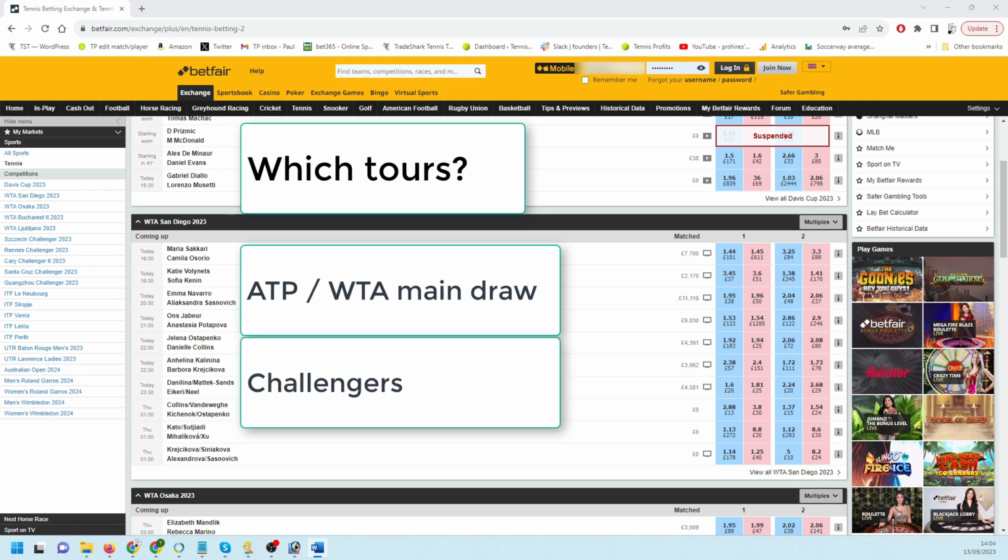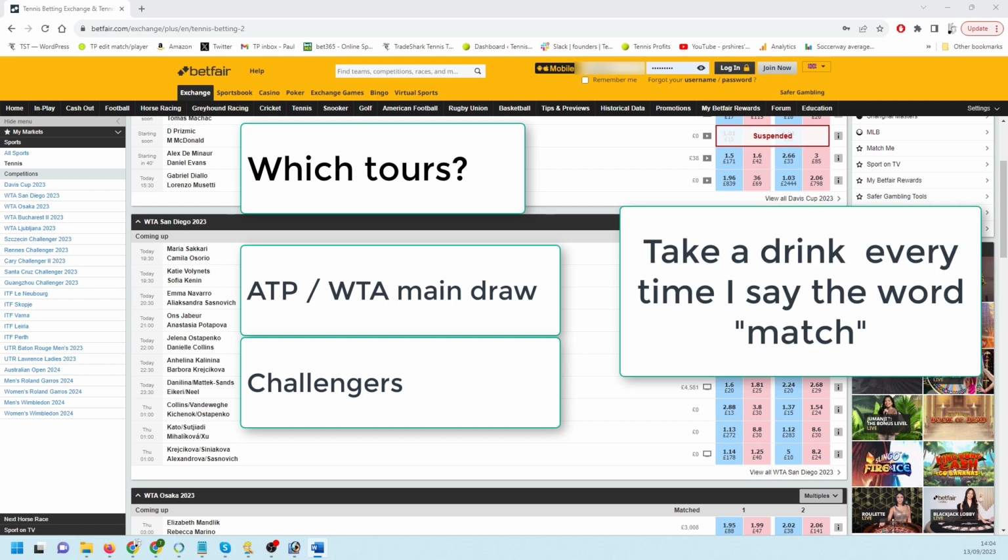Challengers are generally okay to trade, especially if there's no ATP or WTA matches on at the same time. Check if you're going to trade one of the challengers that once the match starts, after every point there's 3 or 4 figure sums going into the market, and that's easier to see if you're using the ladder interface on some trading software.